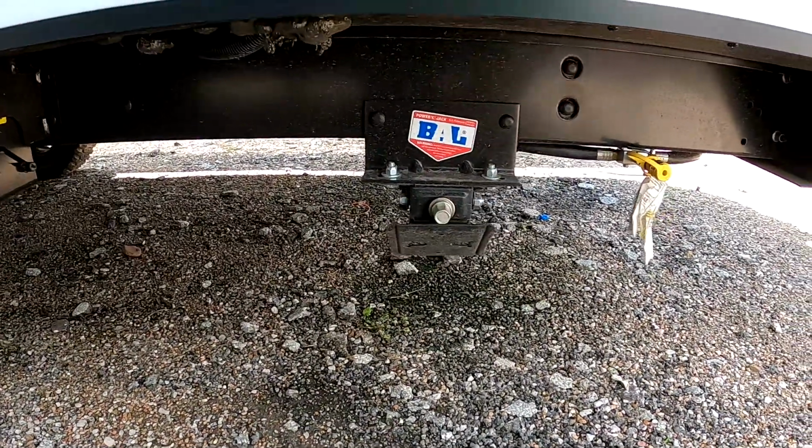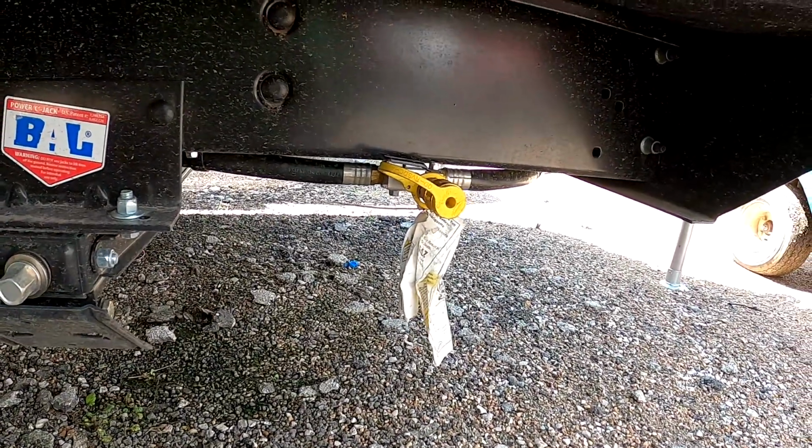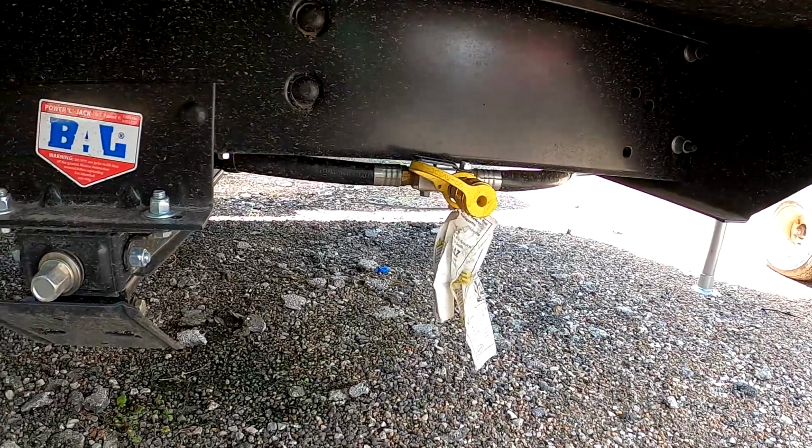You also have an RV Quick Connect for propane here, so if you want to hook up a grill, you can buy like a $20 hose online and hook up a grill here. It pulls off your tanks up front.